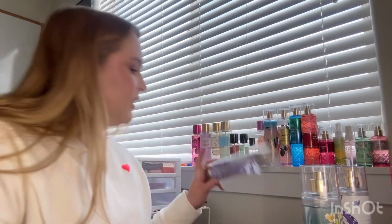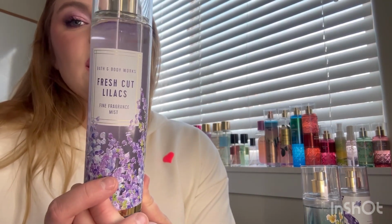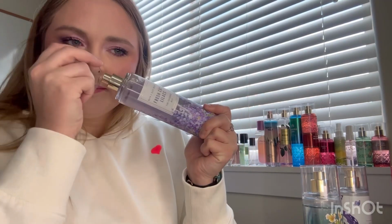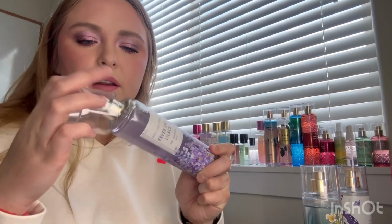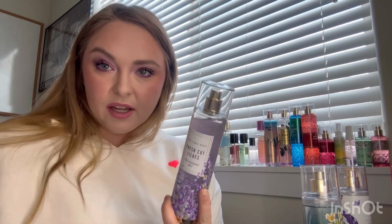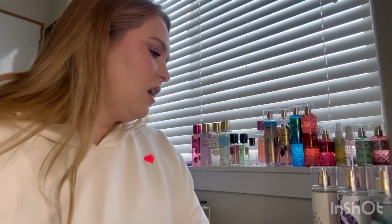I forgot to include this one, but this is Fresh Cut Lilacs. It's lilac bouquets, dewy greens, and soft spring air. This smells like spring. It smells like lilacs are in the air and you can smell them. That's what it smells like. And yeah, you can smell the greenness of it, but any realistic floral, I think, would have a little bit of a green note.